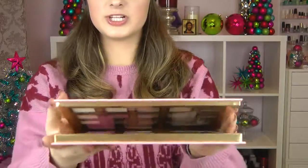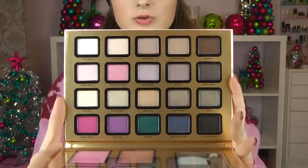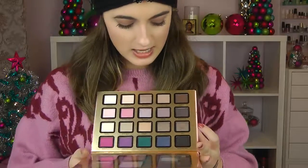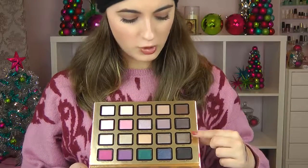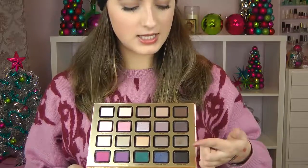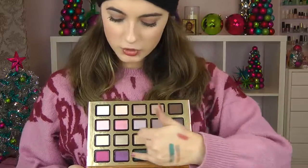Can we just take a moment to appreciate this? Look at this, look at this, look at this. Wow. Okay, so the top 3 rows, can you tell, are all neutrals. They're very, very great neutral colors. This shade is kind of the basic, something that I think everyone needs. These are more pinky and these are more golden, cool tones, warm tones. This color right here is amazing. I don't know if you guys can tell, but it has a green tone. It's really fabulous. And then these are jewel tones down here.